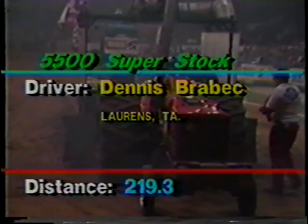Here we go now, about a 6-time NTPA national champion, the 5,500-pound super stock, the last guy to run. Here he comes, here he comes. Dennis Brabeck going for the flag. He's going to come up a little short, but not a bad run at all. 219.3. The Brabeck brothers take third place in the 5,500-pound super stock. A tremendous effort just to get back to the line, and then to finish in third place really makes their whole day.